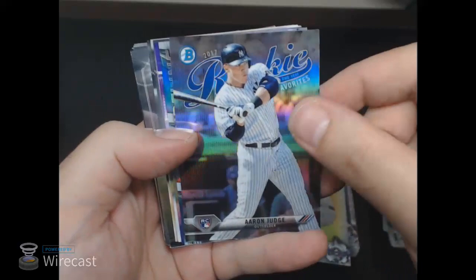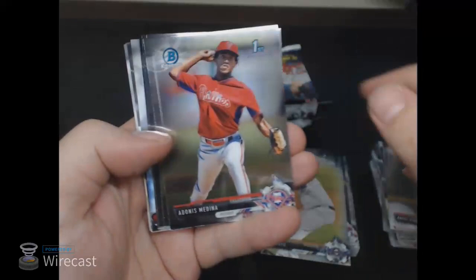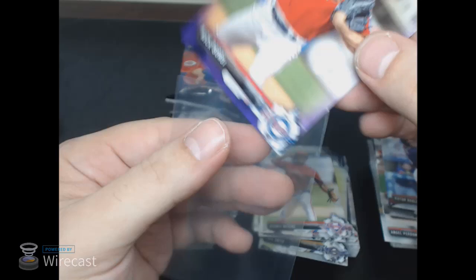Tucker, Ortiz, Judge, top rookie of the year insert. Excuse me. Talent Pipeline, Royals. Birdie, purple paper. Medina, Newman, Almanzar, and Soto. Isaiah Soto, chrome. .209 of .250.